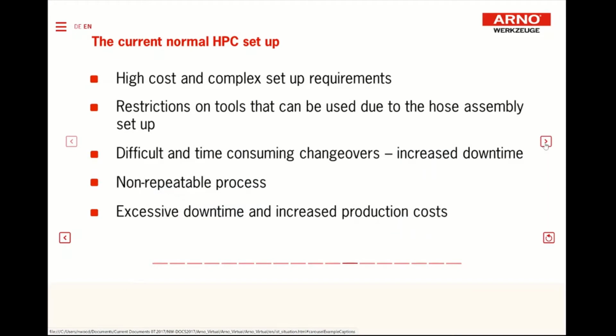So the current normal setup, to confirm what we've just spoken about: high cost, complex setup requirements, restrictions on the tools that can be used. As we've said, different manufacturers' tooling solutions have different port positions and different threads. So when we move from one to the other, we have to restructure the piping assemblies and the hosing. This gives us some difficult, time-consuming changeovers, and the downtime gets increased.